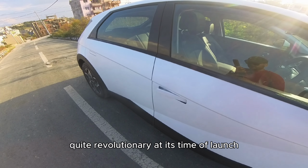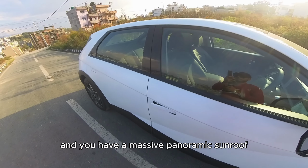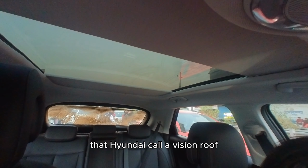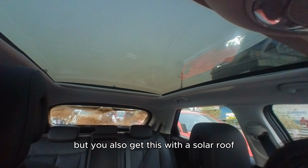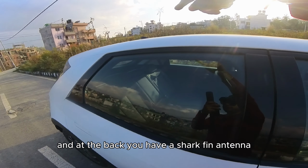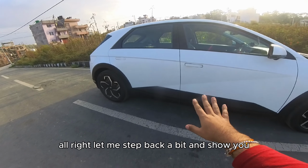Quite revolutionary at its time of launch. And you have a massive panoramic sunroof that Hyundai call a vision roof, but you also get this with a solar roof in some markets. And at the back you have a shark fin antenna. All right, let me step back a bit and show you.